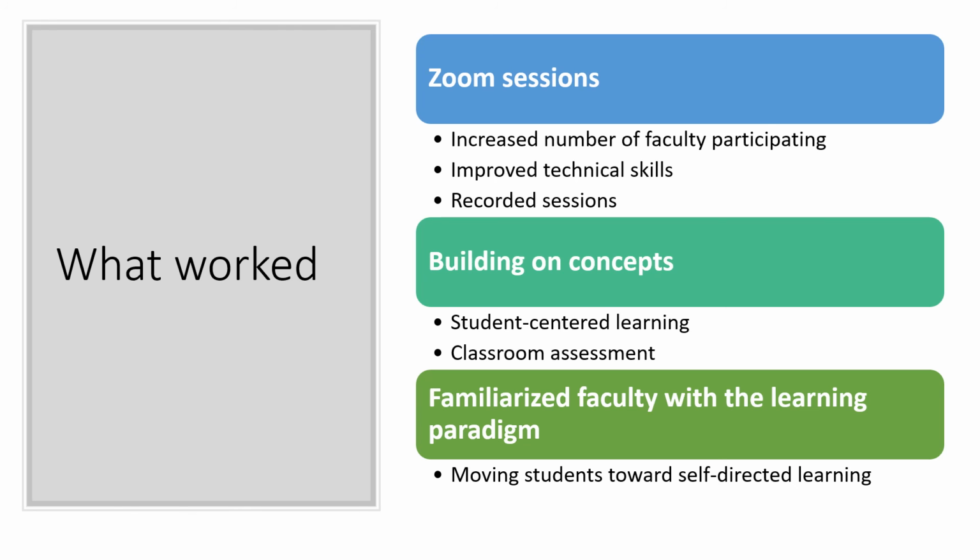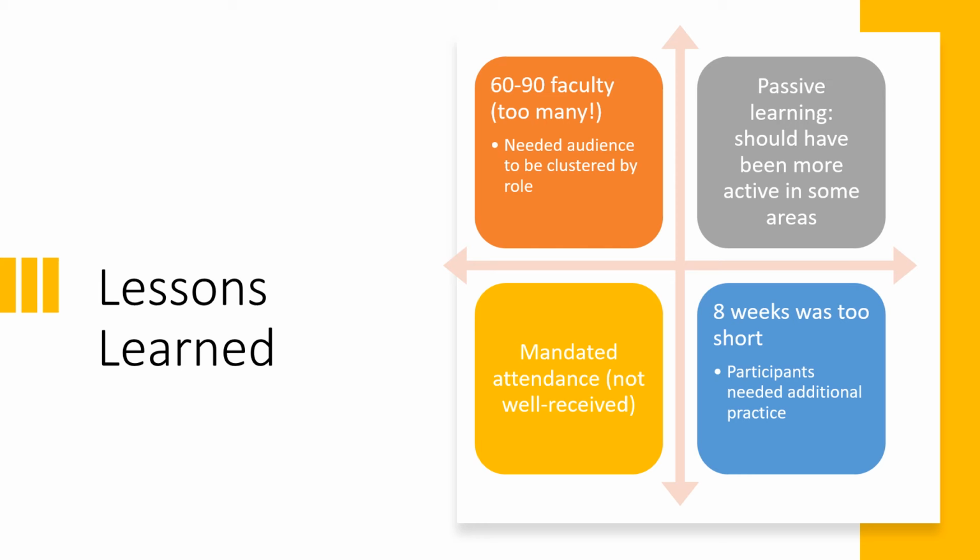And we really familiarized our faculty with the learning paradigm that was changing at the Miller School. Moving the students towards self-directed learning, we moved our faculty towards self-directed learning. I think that was one of the things that was highly engaging, and really enabled the faculty to understand the benefits and also the what's and the how's of the student-centered learning approach.